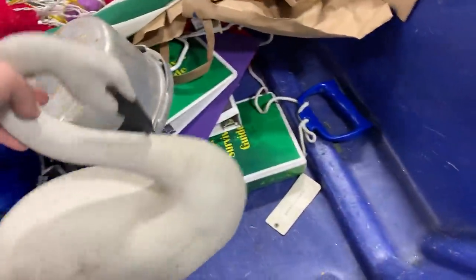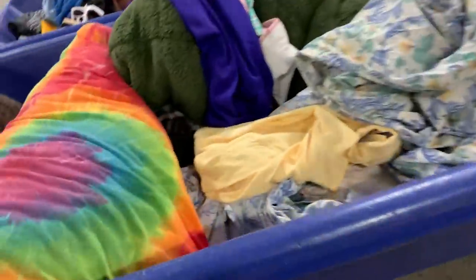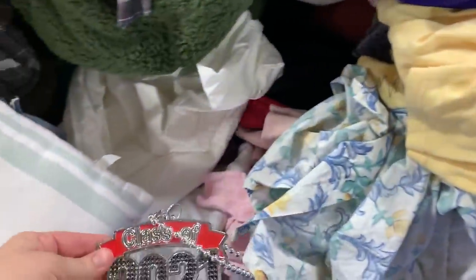Cool little swan. More blankets, pillows. I'm gonna be looking in the blankets now, from now on.